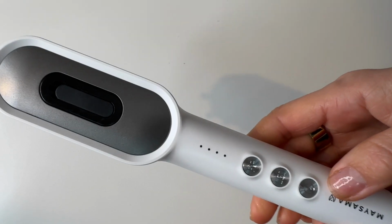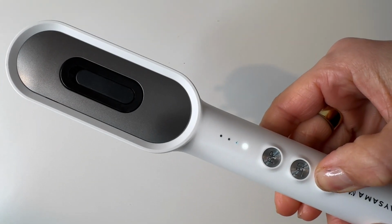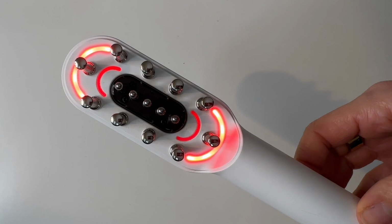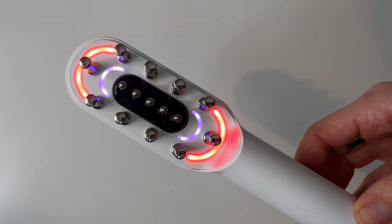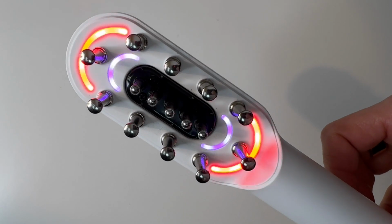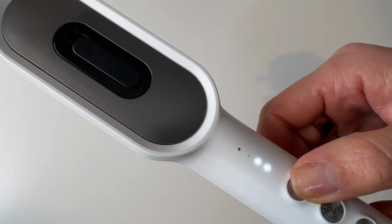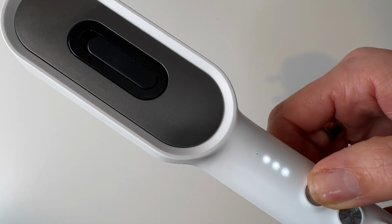So as far as use, it's super easy. You have the power button that turns it on, and the LED, you can choose whether you want blue, red, or combined, and then you can choose either continuous or pulse light. I use both colors on pulse, and then this button here cycles through the modality, and off you go. I use this for 10 minutes and you're done.